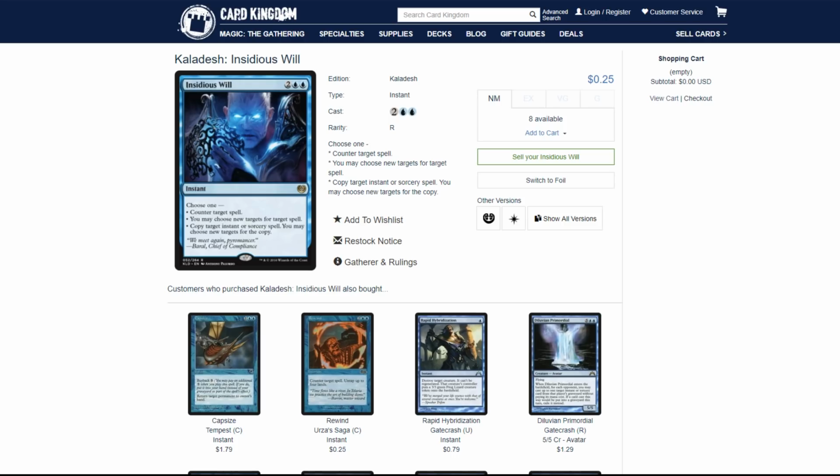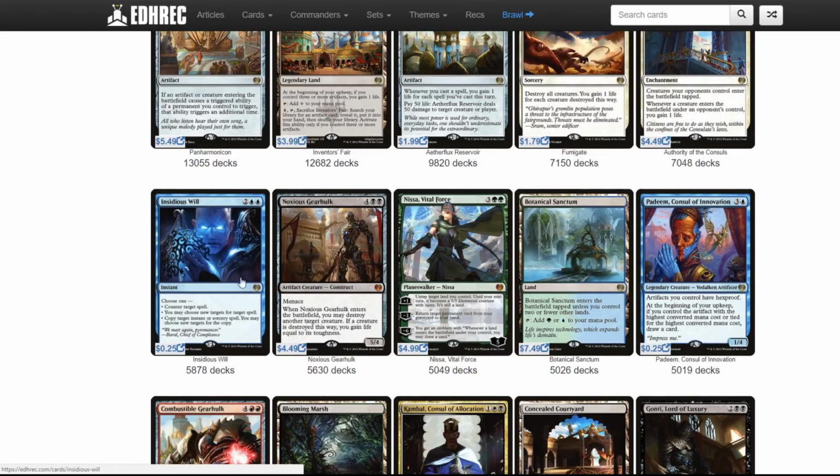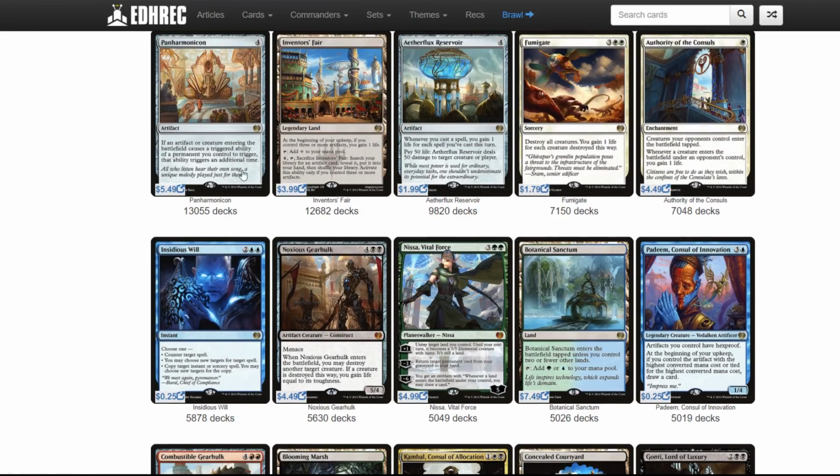And then I bet they have some sort of software that increases the price, restocks and increases the price again after 8 are sold in a time period. So Insidious Will, 25 cents is even kind of a bargain there from like the Card Kingdoms, because I do think this card will go up. Noxious Gearhulks tend to be pretty popular in Commanders. Planeswalkers do tend to find their way.